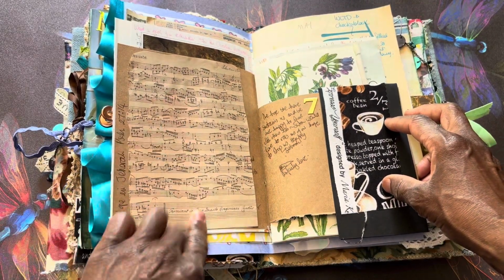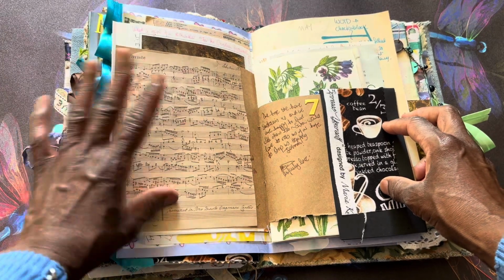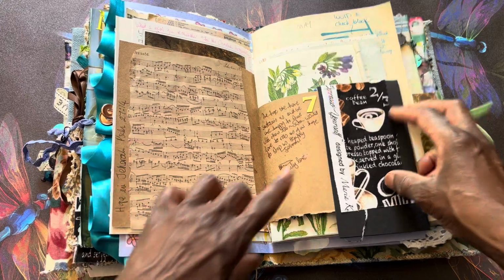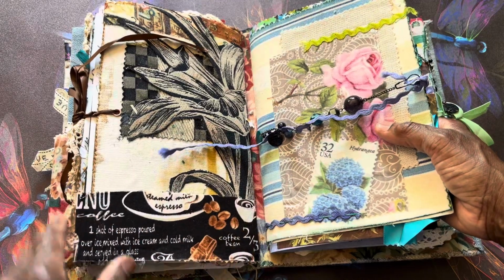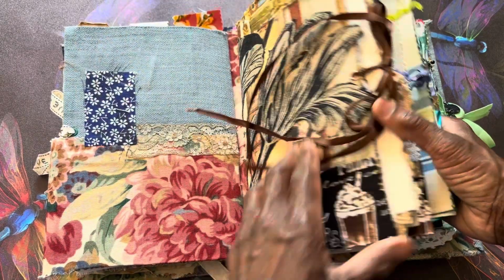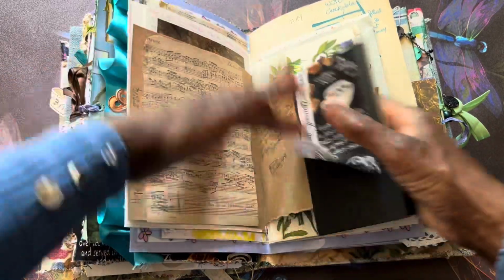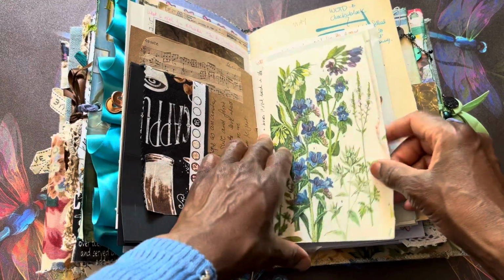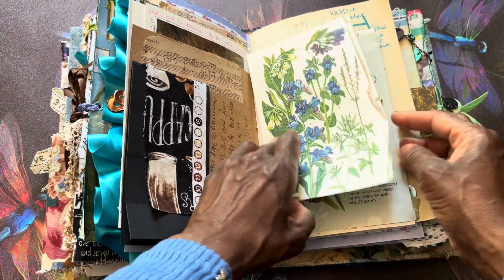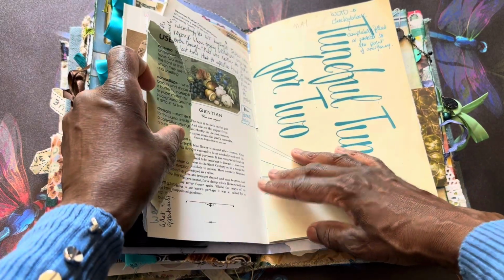Yes, this was just something from one of my vintage ephemera boxes that I found in my stash. And this was a piece of fabric that I have a little bit left from those coffee themed journals, and made a little flip up kind of notebook. Pop some personal journaling underneath, some personal journaling underneath this one, and then we get to, is it today's?